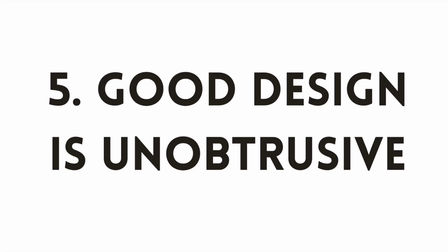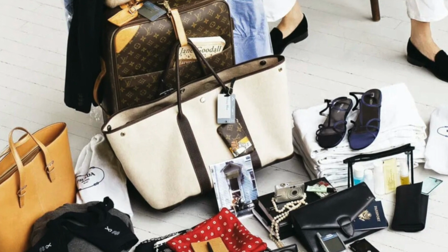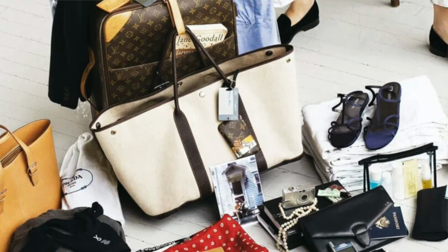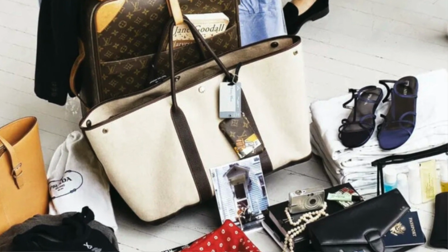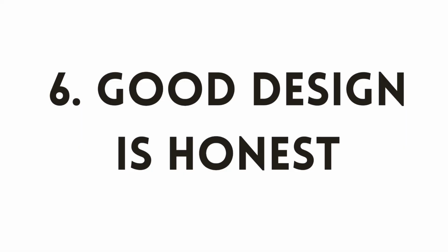The fifth point, according to Dieter Rams, is good design is unobtrusive. So I think the Garden Party is possibly the most unobtrusive bag, especially in this kind of combination. I think this is like the canvas. It's not in a bright color. It is very unobtrusive. It's almost like you don't even have to think about it. It's just your bag that you wear. Not thinking about the cons and whether or not this color is going to look good with this. It's a bag that you wear and get on with your day. It's fuss free.